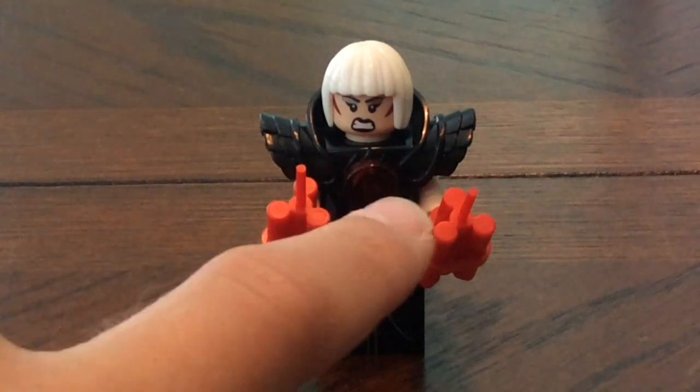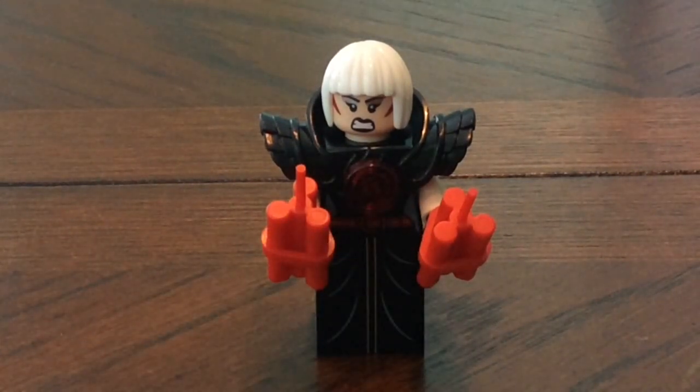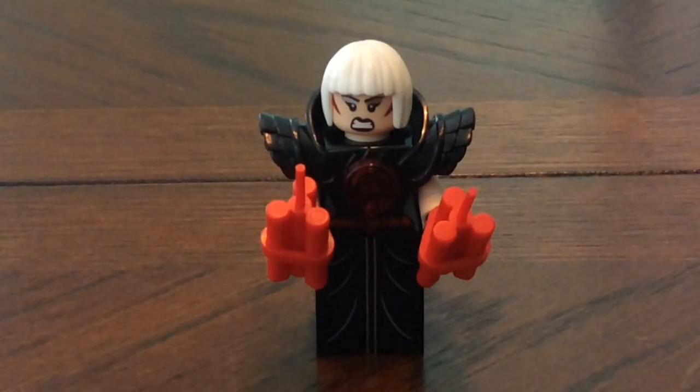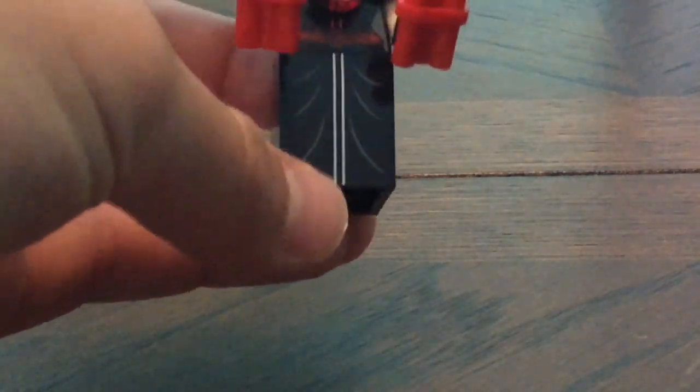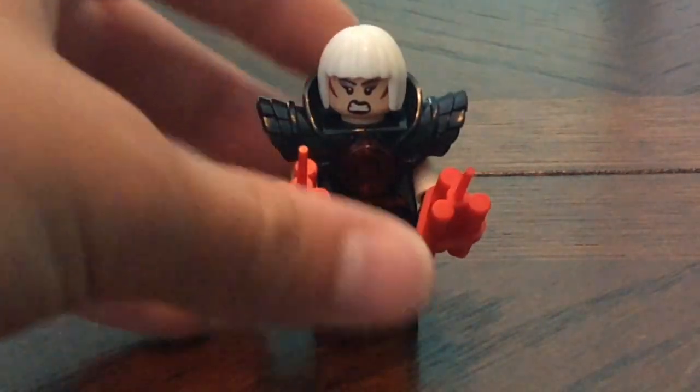She comes with really short hair, and it's white as well, which is kind of weird. I haven't seen someone wear white hair before. She comes with this really cool shoulder armor right here, which is pretty cool. And she does come with white stripes going down her dress.